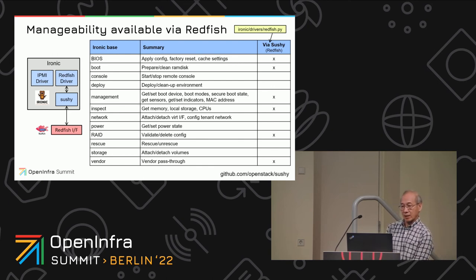The DMTF had an alliance partnership with OpenStack at least seven years ago. As part of that, one thing that we talked about at the Redfish deep dive was Sushi, which is the layer that you put below Ironic, within your Python library. So that's been ongoing for several years now. The DMTF actually has a dedicated set of contractors to improve Sushi and expand its functionality. So as we add functionality to Redfish, if we see that there's a place to insert it within the Ironic base, we can go do that.